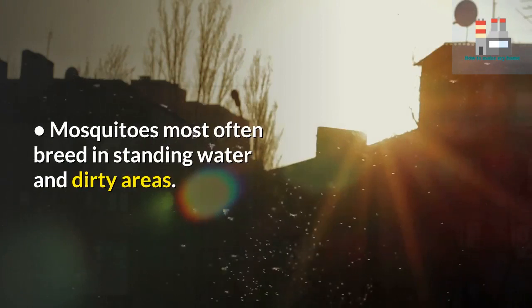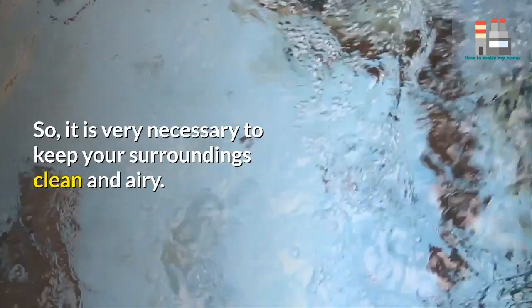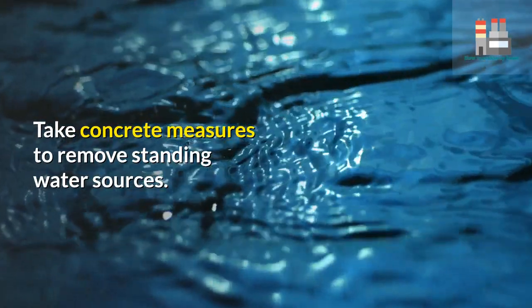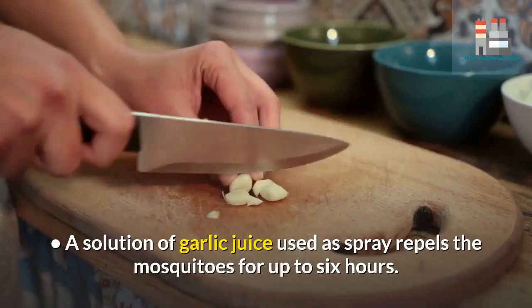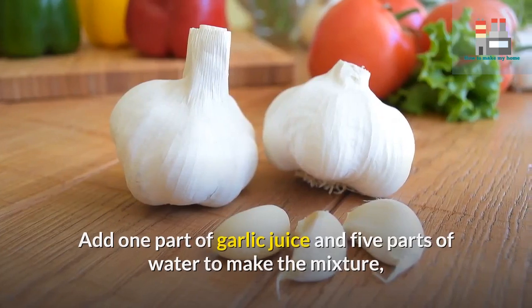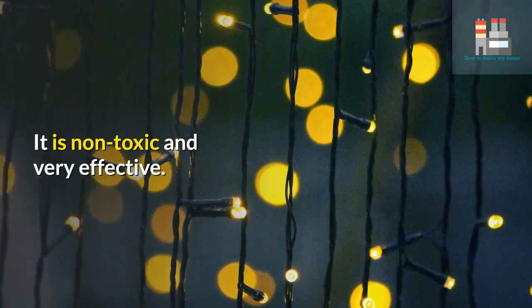Mosquitoes. Mosquitoes most often breed in standing water and dirty areas. So, it is very necessary to keep your surroundings clean and airy. Take concrete measures to remove standing water sources. A solution of garlic juice used as spray repels the mosquitoes for up to 6 hours. Add 1 part of garlic juice and 5 parts of water to make the mixture, and spray it all over your body. It is non-toxic and very effective.